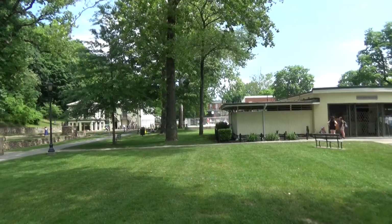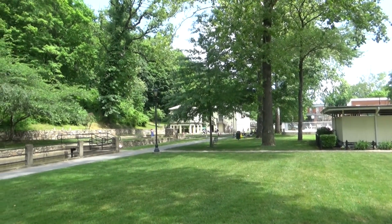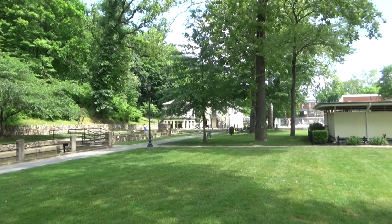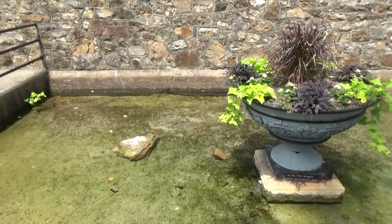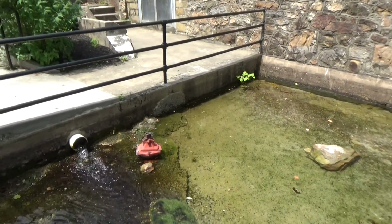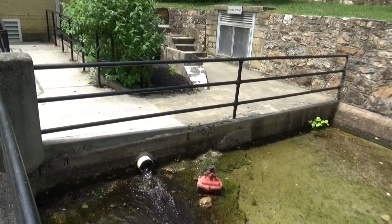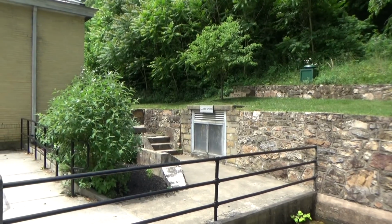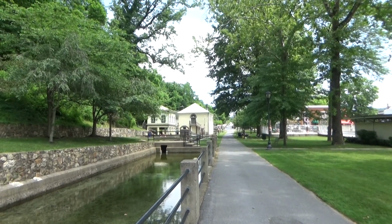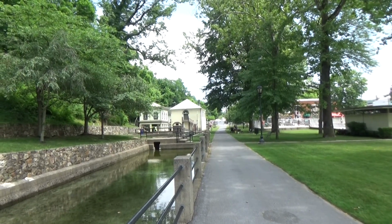But look at this. People over here playing in the water. Look at this. Flower park. Now, this must be one of the spring outlets or inlets from the spring. That says Lady Spring. You see the water flows down through this channel down to that other building.